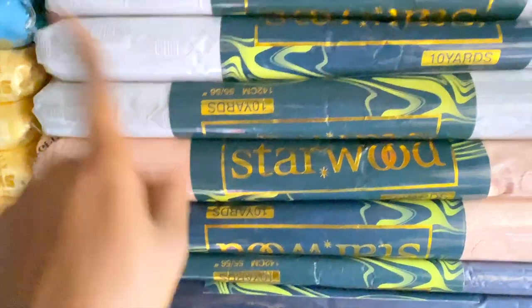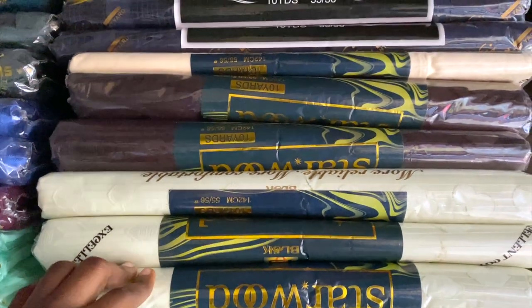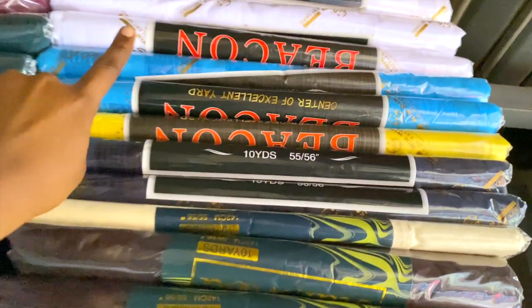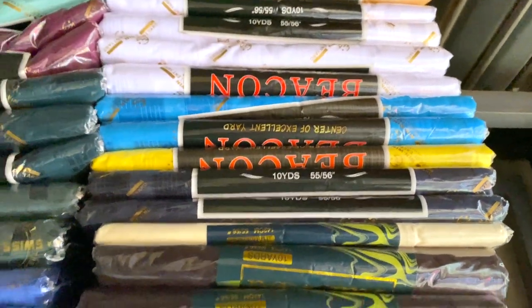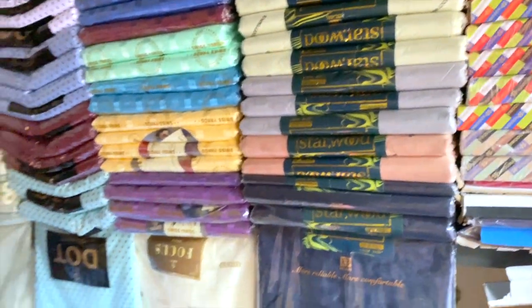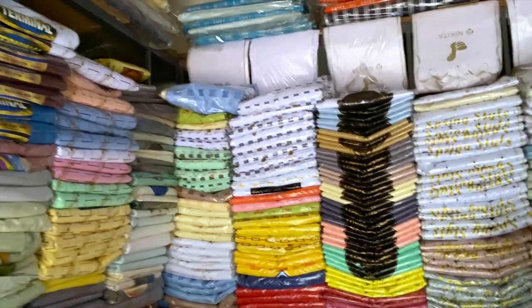And it also has different colors depending on which color you want. Lots of colors. See, look at this blue. And they also have white. So many. Anything men's material, Elijah sells it in this store.